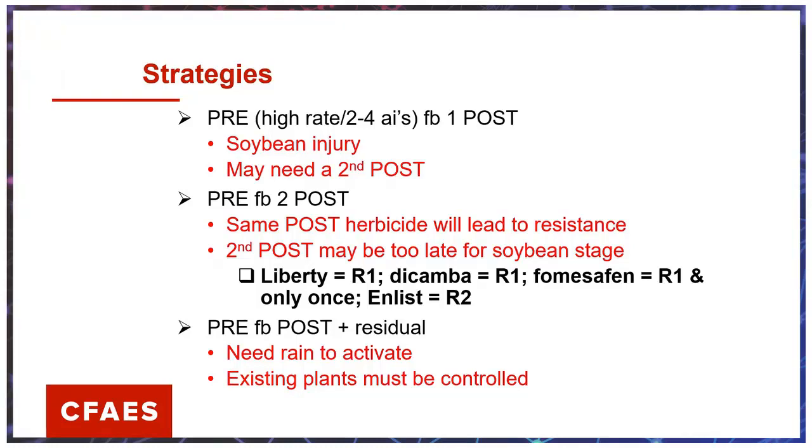Once I've laid out this type of strategy, some people say, well, I'm just still going to use my Roundup Ready soybeans and spray glyphosate only. What happens if you have glyphosate resistant weeds out there?